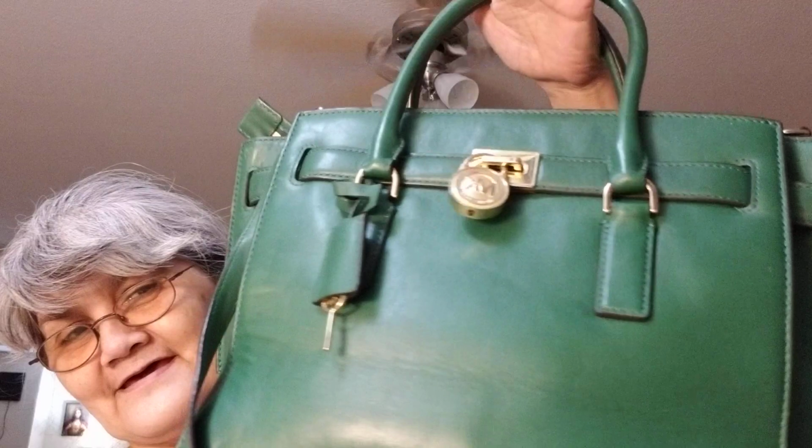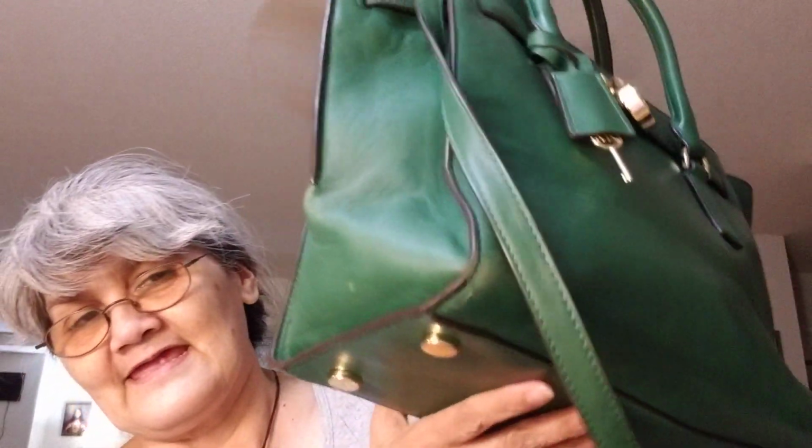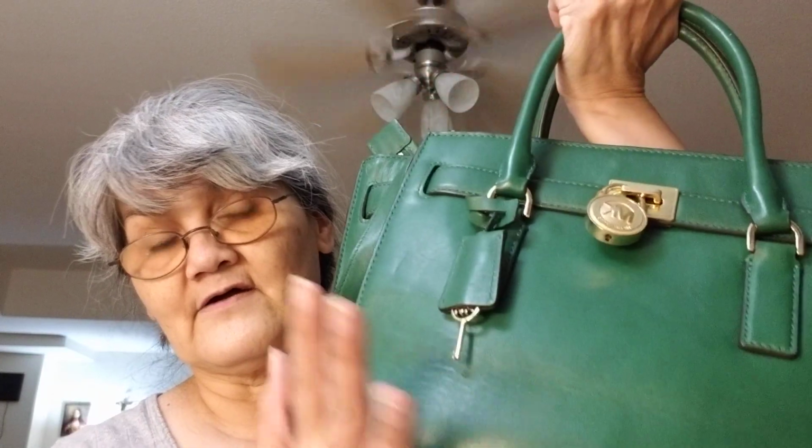All right, so you ready to see the bag? All right, here it is. This is it. This is the Michael Kors Hamilton Traveler's Bag. And it is in a color called Gooseberry. But to me it's green, but I guess gooseberries are green. Anyway, this bag was really, really filthy.